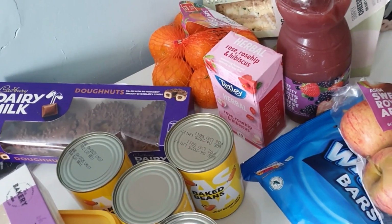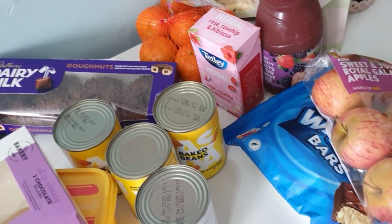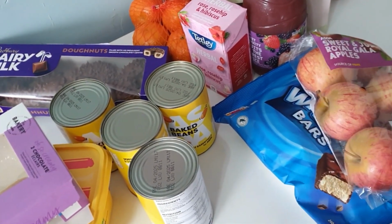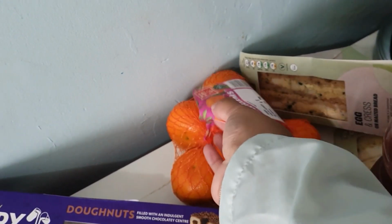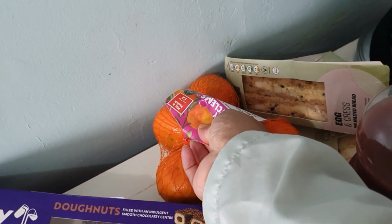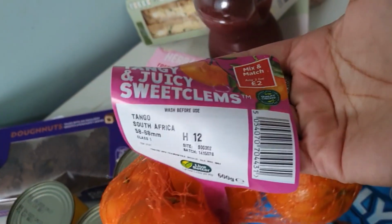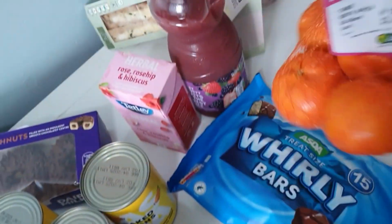Also, we bought Jenna her milk, which she desperately needed. And we bought some eggs. Eggs are not that hard to find anymore, which is always a bonus. So we bought two trays of eggs. I bought some oranges. These oranges are really, really nice. Oh, it was two for £2. Could have bought another one, doesn't matter. Bought these oranges, and sweet clementines for Jenna because she really likes these ones from Asda.